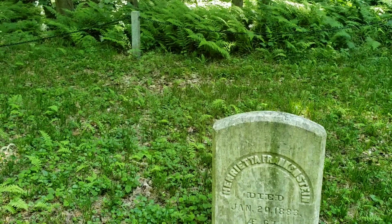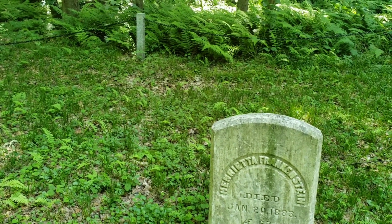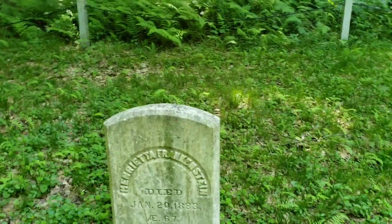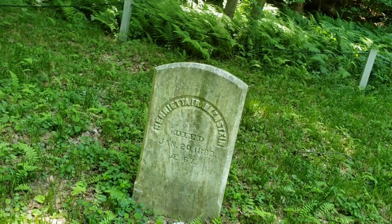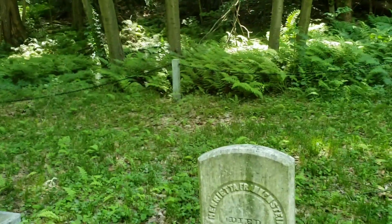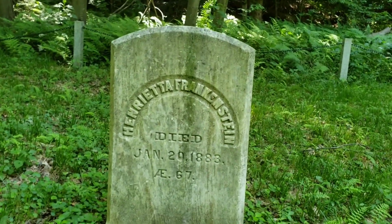This one's my favorite. Yeah, they put a border. You got to see this one. I'm not going to say the name out loud because you got to read this last name. I mean, this is one I was not ready to see. What does that say? Frankenstein. Henrietta Frankenstein. This is the Bride of Frankenstein. No wonder they put her in here. She was a loon. That's actually a nice stone.